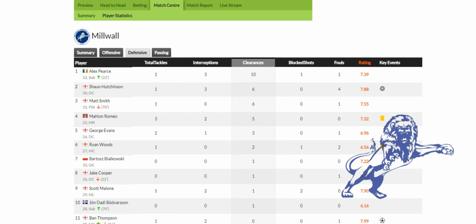There was a lot of hoofing, and it not really to a Millwall player, because that was probably why the passing accuracy was so low. So they were just hoofing it forward into the flanks, down the wings, spaces, anywhere, just to get it away from out of our half, really. So that's probably why the passing accuracy was so low.